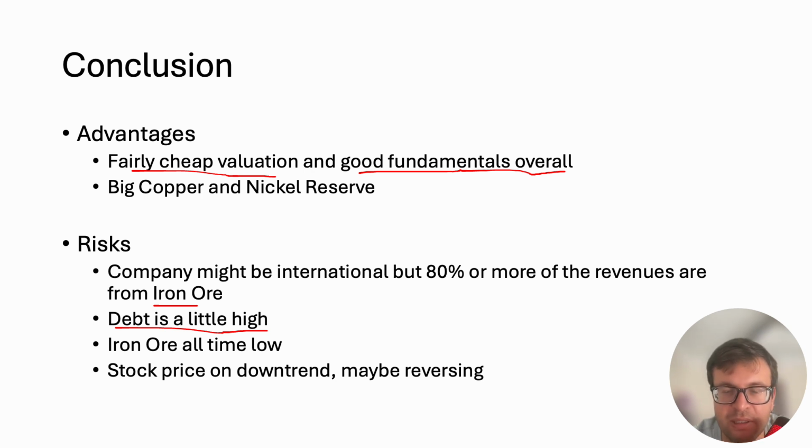Would iron ore continue to fall, or would it start rising again? We won't know until it does. So at the moment, it looks like a risk. If you buy now, in a way it's cheap, but you have a risk that iron ore might stay low for a while. I think they are profitable, so it doesn't matter. You get your dividend and stuff, so it's not a big deal, but still just something to consider.